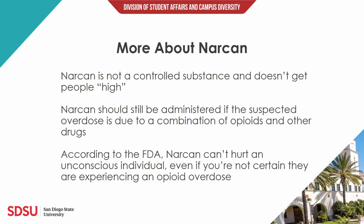the effects of opioids. If someone is having a medical emergency other than an opioid overdose, such as a diabetic coma or a cardiac arrest, giving them naloxone won't have any effect or cause them additional harm. Stated another way, it can't hurt the unconscious individual even if you're not certain they are experiencing an opioid overdose.